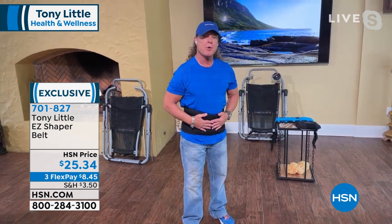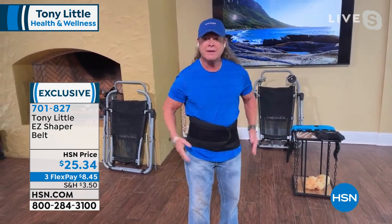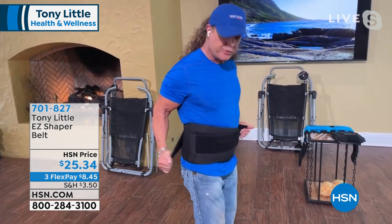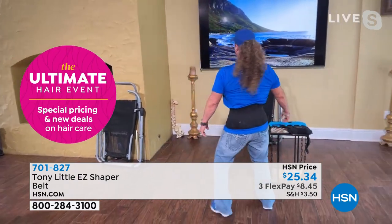So I always believe in support, right? And the big thing that was missing in support, all you ever had was one Velcro like that, right? So the concept that I did was I made it so you can see a waist. I have two on top of that. So now it's like this, okay?